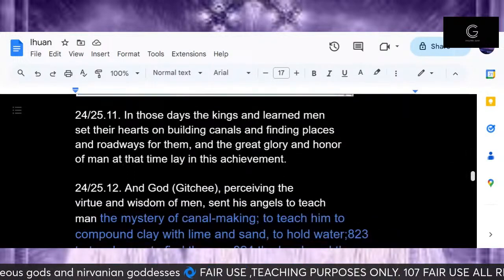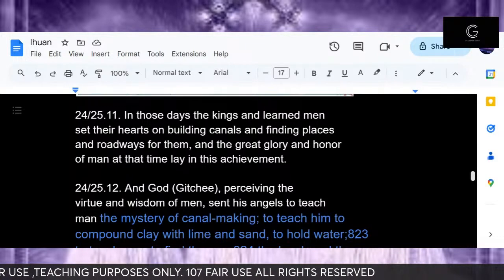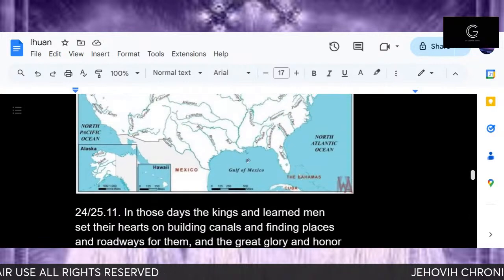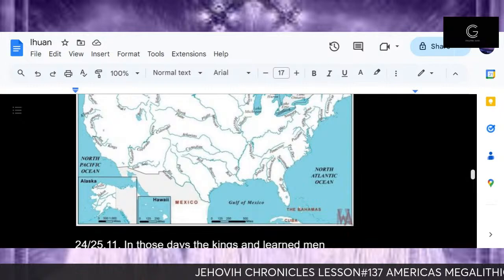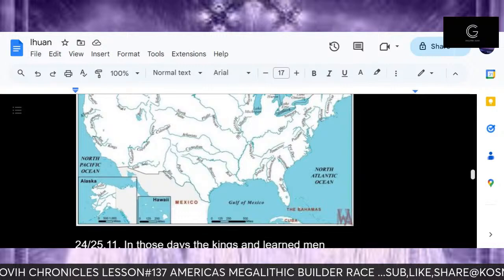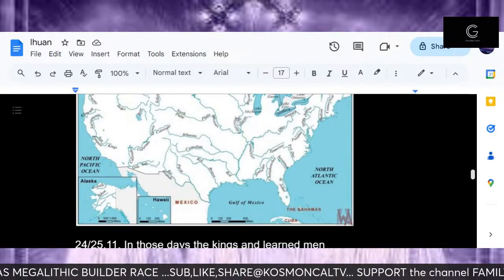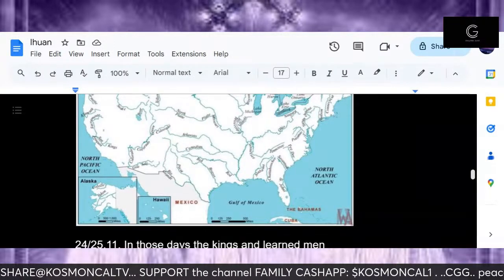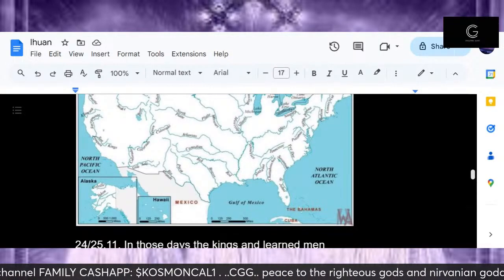See, in those days, the kings and learned men set their hearts on building canals, the great river right here, Mississippi. The Mississippi is really called the Osceola. Right? What I'm telling y'all is this is hand carved. The large copper colored people carved this on purpose. They graded it all. Found the level. Everything. Watch.